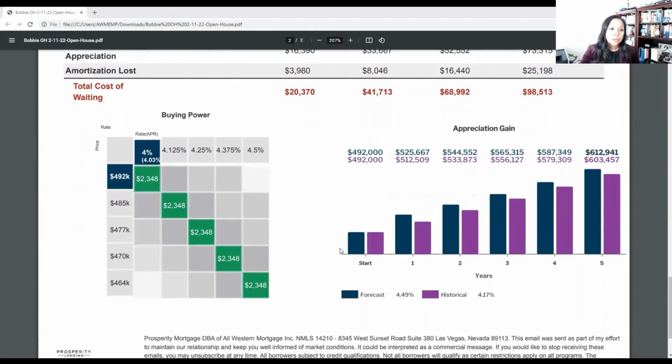One other thing I want to share with you is this buying power. So based on our current situation with a 4% interest rate, a sales price of $492,000, you'll see that payment of the $2,348, as you go in, as the interest rates increase, the sales price will lower for you. And so knowing that you can actually purchase more home today than if the rates were to increase, it would actually reduce your purchasing power. This would give you a great indication that it's a great time to look at purchasing today. And so reach out to Bobbie or myself for this information, or if you want to run over different scenarios for this home or any other home.